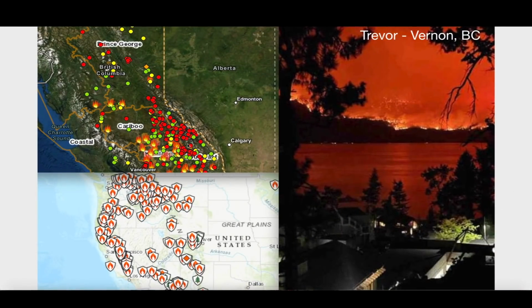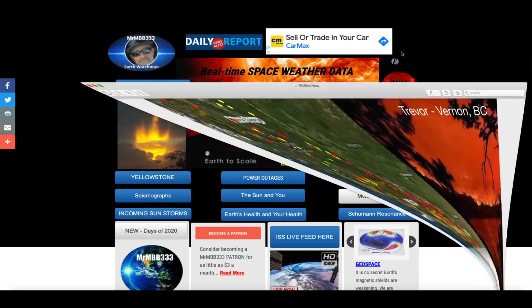Also in the northern tier, you can see in the Pacific Northwest, I've got a screen grab of the wildfires in the Pacific Northwest and the wildfires that extend up into British Columbia. The photo on the right was sent in by Trevor. This is looking at Vernon, British Columbia, where there's over 240 active wildfires burning right now as I do this video, and well over 200 out here in the western United States.